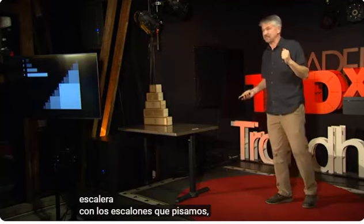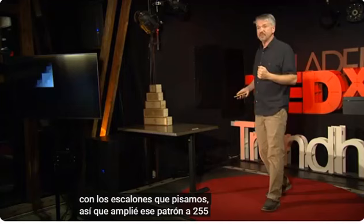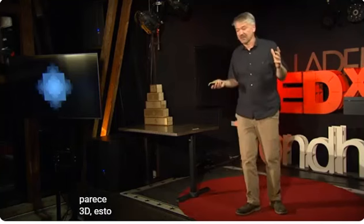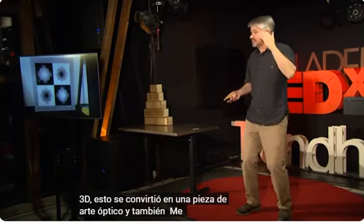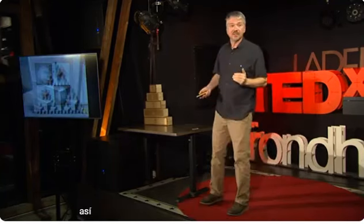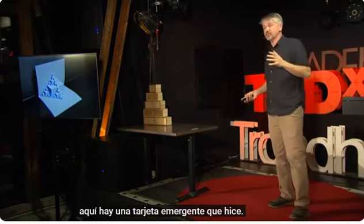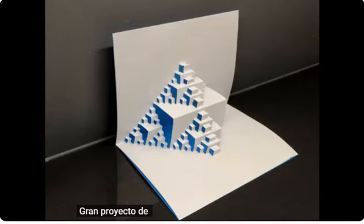So I extended that pattern out to 255, and I took several copies of it and put them together and got something that really is looking 3D. This became a piece of op art, and it also started me thinking about three-dimensional. What would this look like in 3D? So I tried some paper clipping, and then here's a pop-up card that I made. I have some instructions available for this too. If you want to make one at home, it makes a great art project.